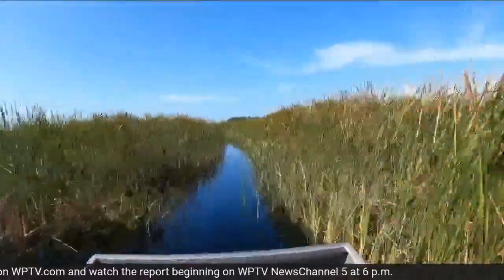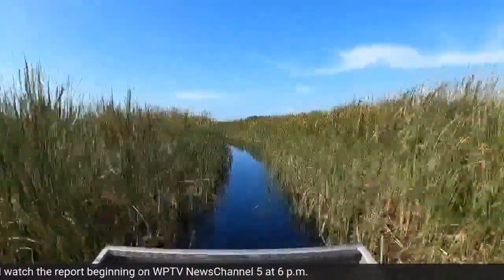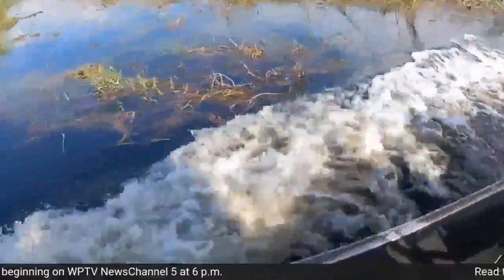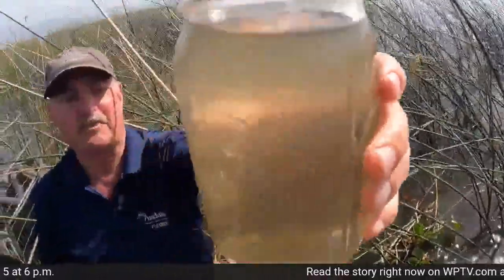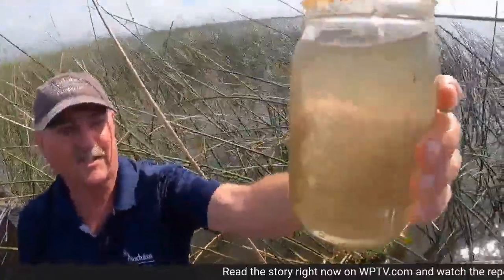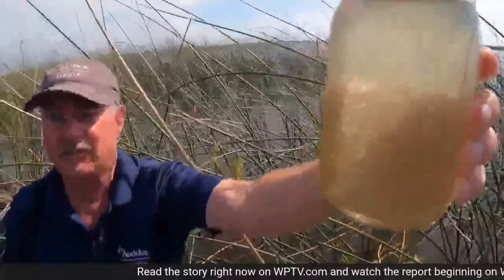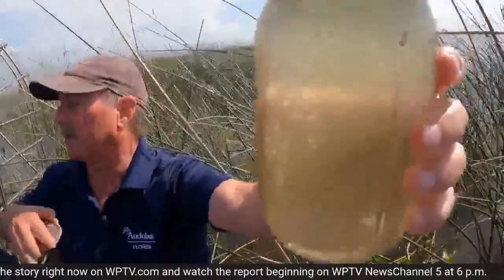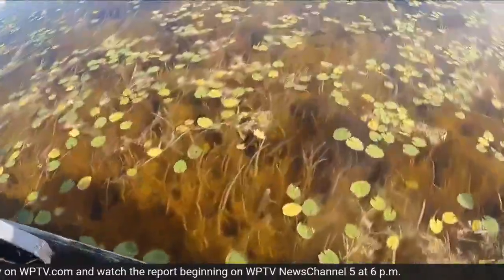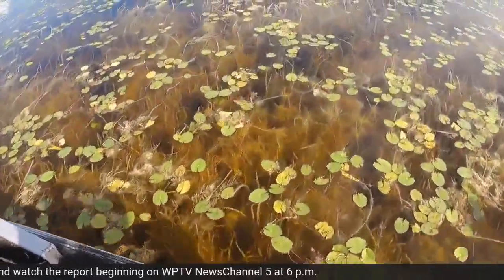To look at this beautiful vista, you'd say, wow, beautiful day. It's a postcard picture, but it belies a lot of problems as we look at some of the marshland. And one interesting fact, we think of the big open water of the lake as Dr. Gray shows us the algae. You'll hear him talk about that in our story tonight at 6, but we already saw algae blooms even on the north end. One third of Lake Okeechobee is actually wetlands.